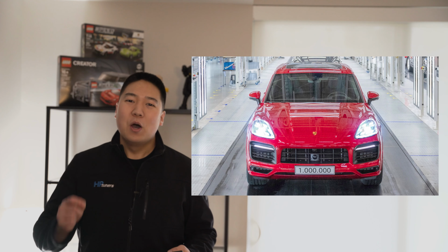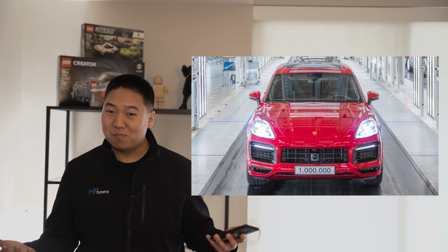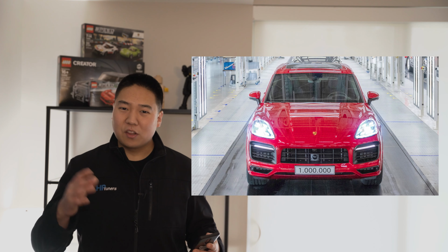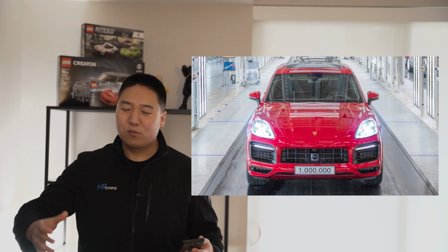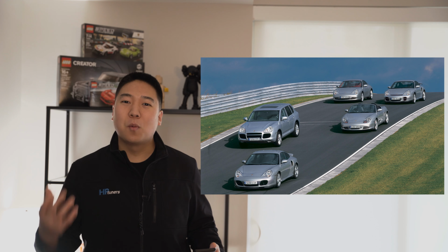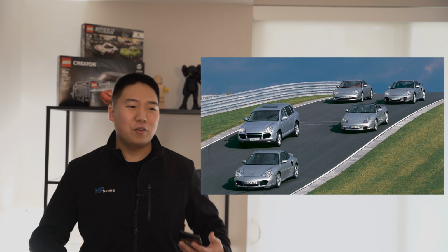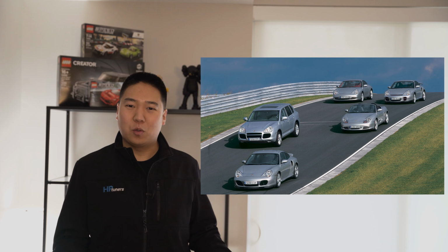The next piece of news involves the 1 millionth Porsche Cayenne rolling off the assembly line. That's impressive. Porsche was one of the first ones to get into this kind of luxury, high-performance, sporty SUV, and as a brand that came from building the 911 sports cars, initially people were like, what in the world's going on? You can't make an SUV. You're not supposed to make an SUV. And now look what's happened.